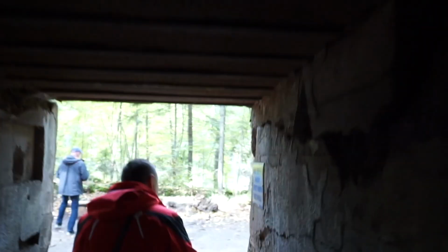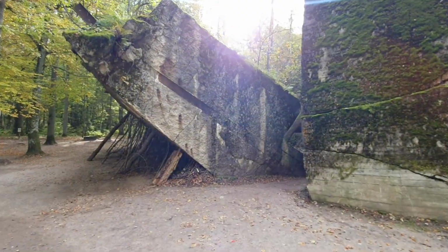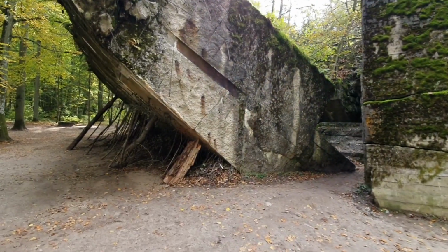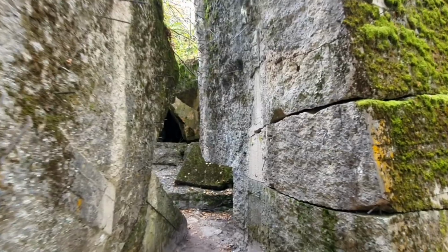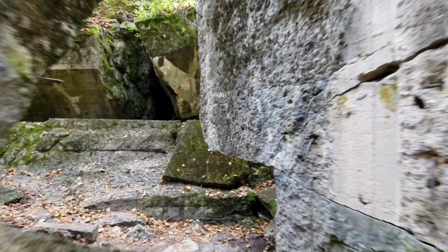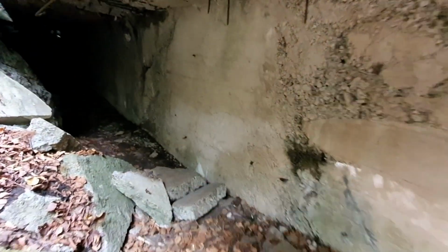But here we are, coming down again. I mean, this is one serious piece of bunker that I've ever seen. Have a look at the size of this. Have a look how thick and dense this is as we go through here. The Russians came through afterwards and destroyed this. Let's go down and have a look.